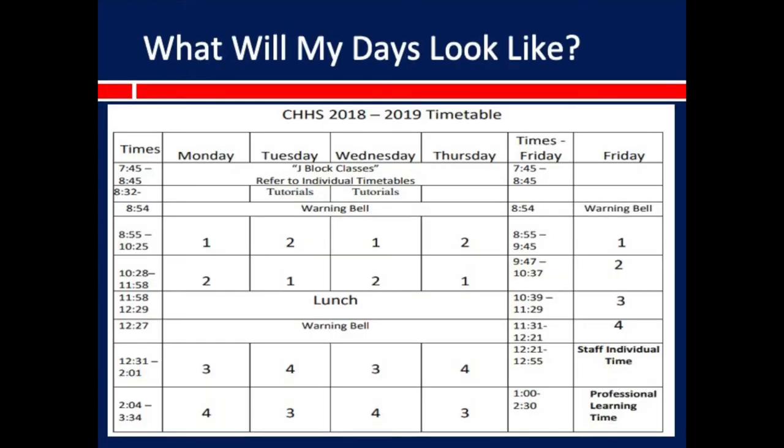What do your days look like at Crescent Heights? Well, this is an older timetable, but that's because it's barely changed in the last couple years. So you start school around 8:50, the warning bell rings, and then you have a half an hour lunch and you're done at around 3:35. The nice thing I just wanted to show you there is on Fridays, you guys are done nice and early at 12:21. You'll notice that on Monday, Wednesday, and Friday, the class order goes 1, 2, 3, 4, and then it flips 2, 1, 4, 3.